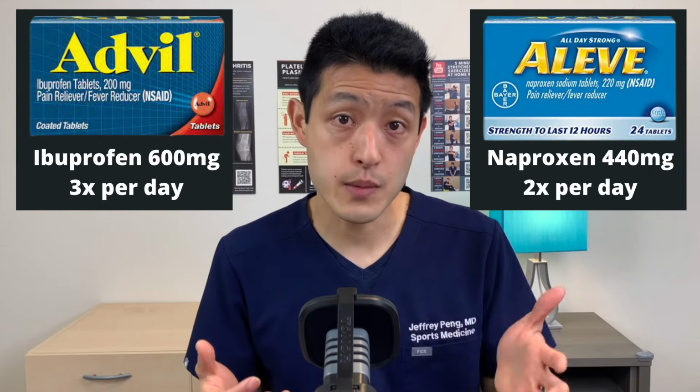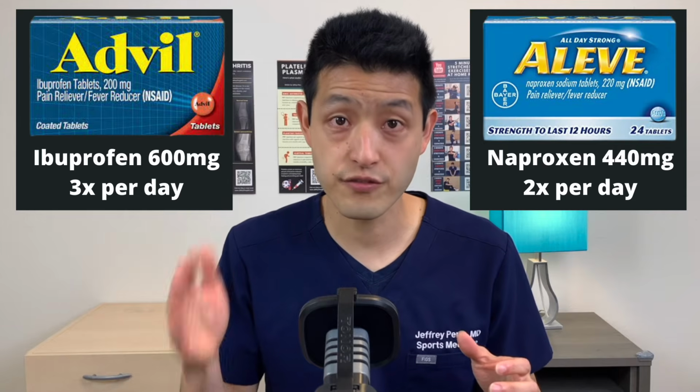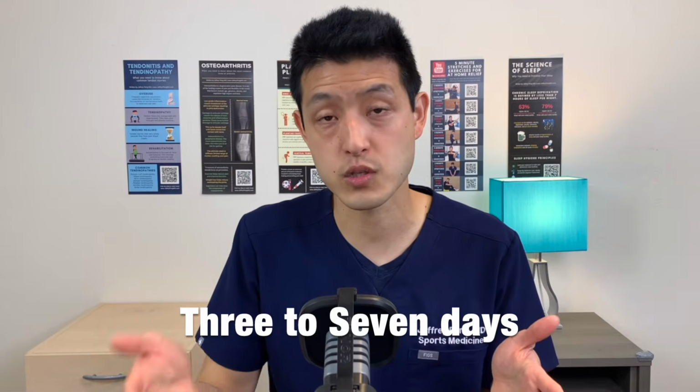And that means taking ibuprofen 600 milligrams 3 times a day, or naproxen 440 milligrams twice a day. And I usually tell people you need to take it for at least 3 days straight. Sometimes we extend it up to a week. But it's important to remember that the anti-inflammatory medications only treat the bursitis. It doesn't treat the cause of the bursitis, which is the impingement.